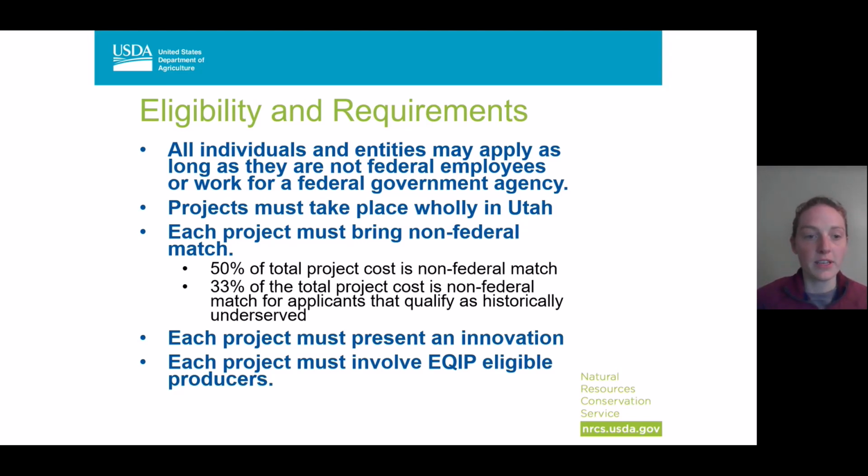And the final requirement is that each project must involve EQIP eligible producers. EQIP eligible producers have to be involved in some way, whether it's through a workshop or a training. They just need to be somehow involved in the project, and the application and narrative should really describe this involvement. And if a CIG project results in a direct payment to producers, that recipient must meet the EQIP eligibility requirements.